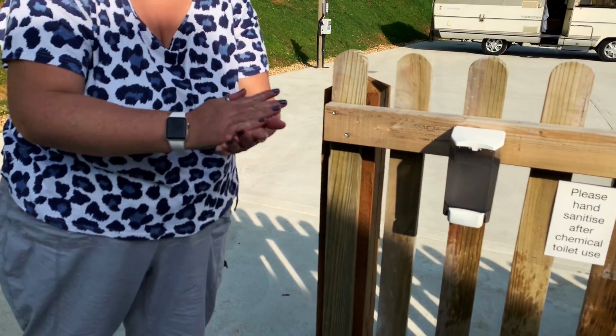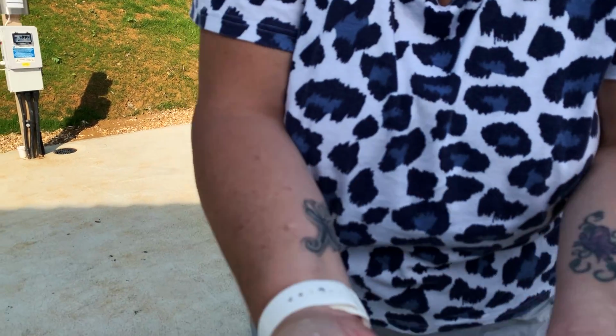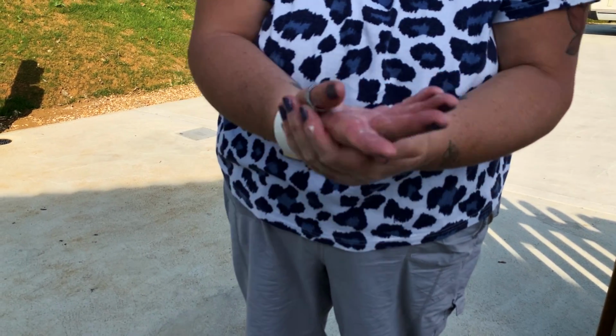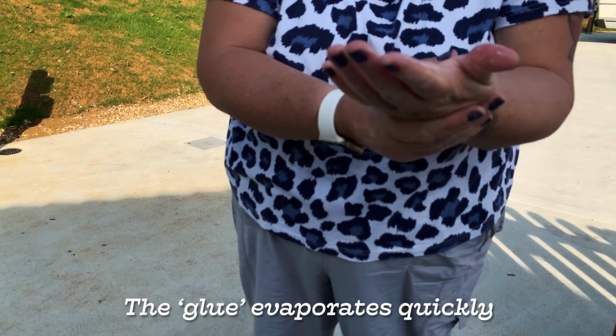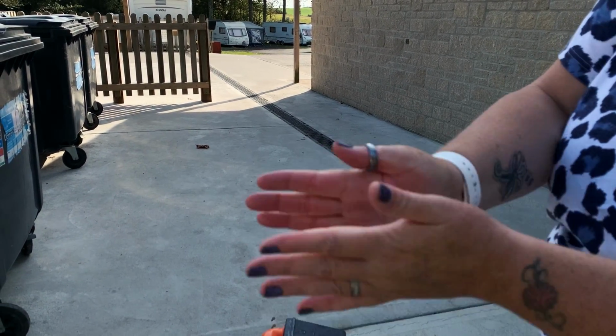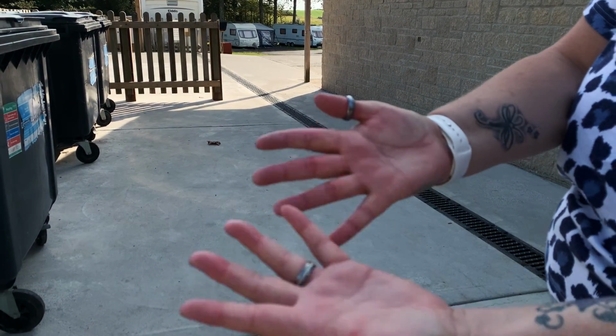This is the world's weirdest hand gel, isn't it? I mean, it's sort of like glue. It's like glue. It's horrible, actually. There we are. Is it gone yet? Just a little bit left.